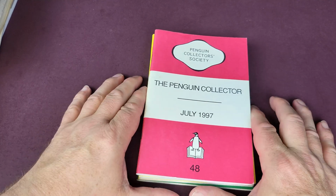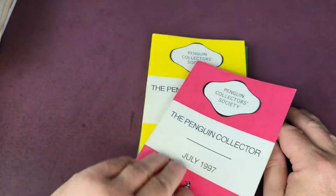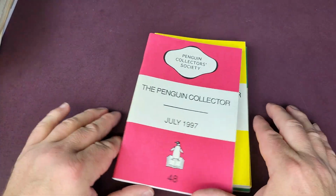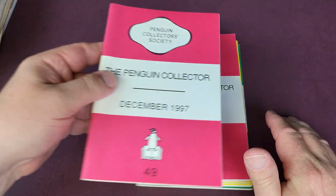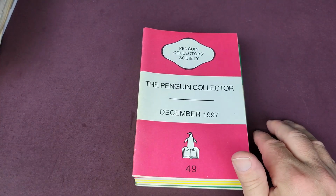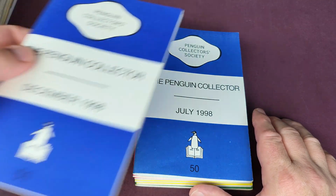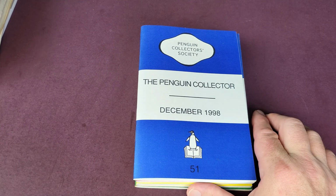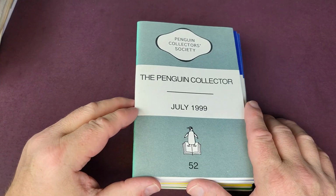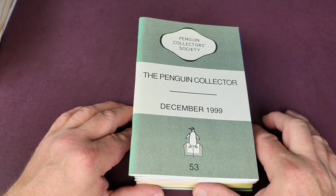And different editors brought their own look to it. And I really like this format, and I would read them literally cover to cover, usually multiple times, under the editorship of Steve Hare. I really like how they change the colours as well, a different colour each year. And obviously the Collectors Society is still around, and they publish 2 Penguin Collectors a year, plus a one-off publication as well for your membership.